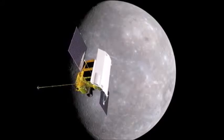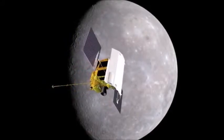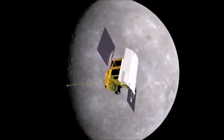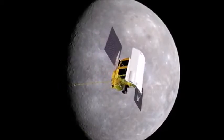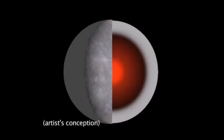On March 17th, the tiny Messenger spacecraft completed its primary mission to orbit and observe the planet Mercury for one Earth year. The mission has completely altered our understanding of the solar system's innermost planet and has been so successful that it's been extended for another year. Scientists have found that Mercury's core is larger than anticipated. It occupies 85% of the planetary radius.